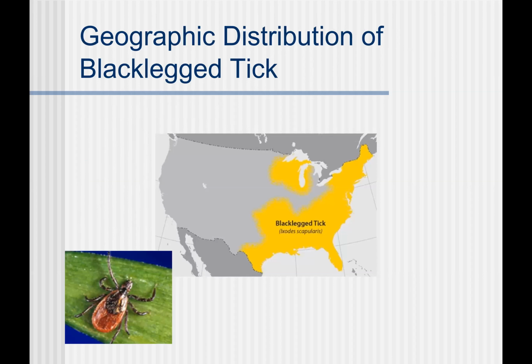The tick that carries Lyme disease is the black-legged tick, and that's the one in the Midwest and all along the East and West Coast. They are the ones primarily identified with Lyme disease. Their nymphs and their larvae carry it as well as their adults. So it's very important that if you get ticks on you, you remove them properly and promptly. We can talk about that a little bit.